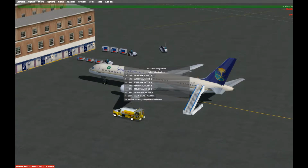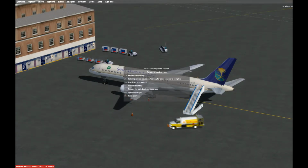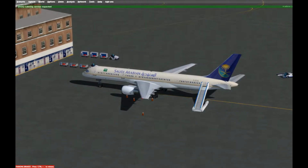Oh, really? That's pretty cool. Alright, so I need 22,000 pounds, 23,037, which would make me kind of heavy because I'm pretty heavy on my cargo and whatnot. So I can't be tankering. Oh no, don't go away, come back! Oh, he's leaving. Fuel truck is like, the hell with this, I'm out of here. Alright, well, we're just going to have to do fuel the old style way.